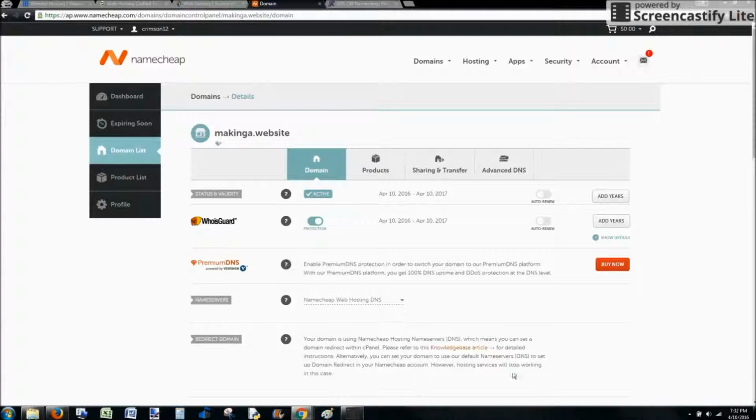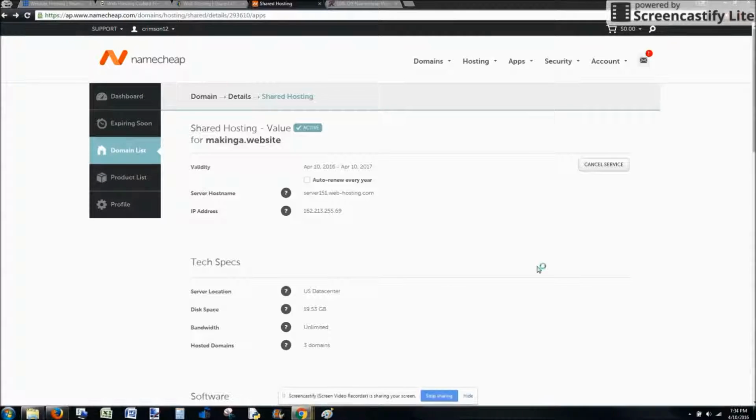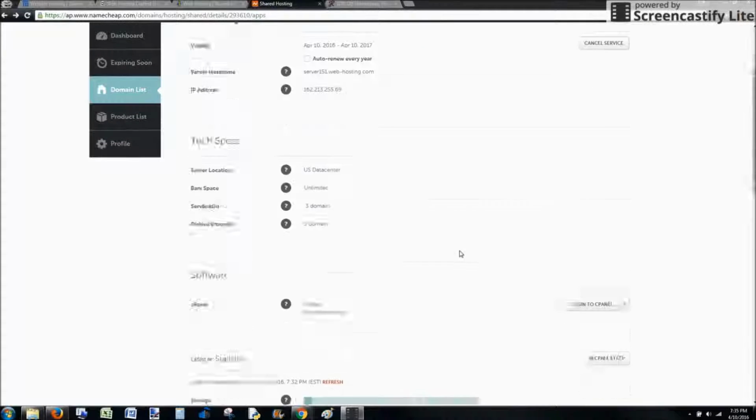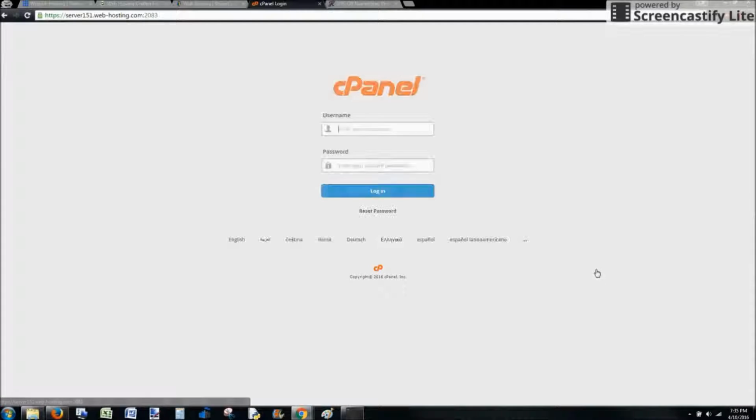All right, so now that we're inside, we want to go to products. And this is your hosting right here. Go to manage. This is going to show you some of the details about the hosting package that you just purchased. From here, we can see a little bit of the technical specs about our server and the hosting, the expiration. We want to log into cPanel. So click this button that says log into cPanel. You should have received an email with the subject "your hosting welcome guide" from the domain that you chose. That's going to have your username and password. So I'm going to take that information.